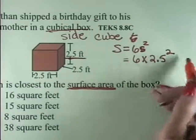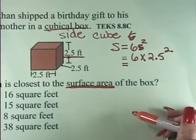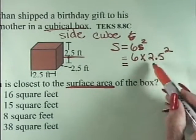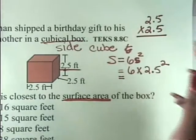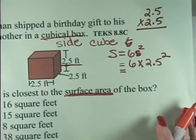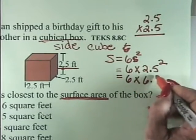Now, what are we going to solve first in this problem? We're going to solve 2.5 times 2.5 by itself. Okay, 2.5 times 2.5. Do you know what that is in your head? Because I don't. It's what? 6.25. Oh, well, I guess you do. Okay. So it's 6 times 6.25.